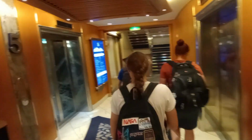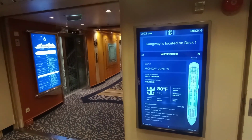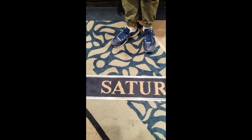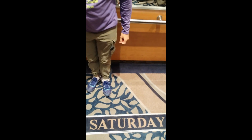The area right by the elevators is where you could find a map of the ship to kind of remind yourself which way you were going, what you were doing. And as you're on a cruise, sometimes you forget the day of the week, and they make sure to change these out every single day so you can just look down in the elevator and see what day it is.